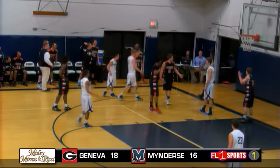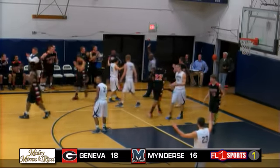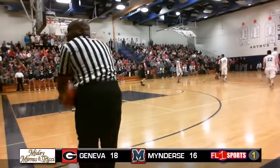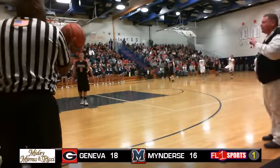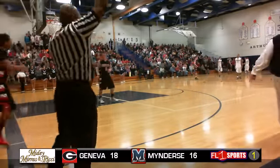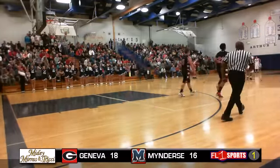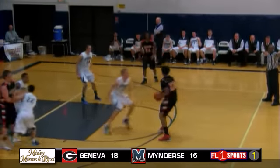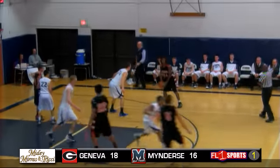Goes out of bounds. Both officials look at each other, and then finally Ron Cooper says it is Geneva basketball. Yeah, Mynderse is going to have to keep that ball in the corner unless they're wide open, because Geneva's just trapping the smaller Jimmy Rickey there in the sideline. He had nowhere to go with it. Tried to bounce it off his foot, and I think he missed his foot.